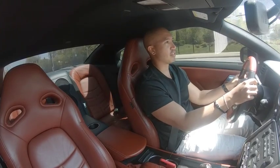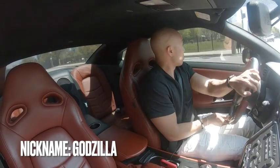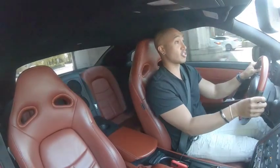Now, the nickname of this car in Japan is called Godzilla. And the reason behind that is because it's known to be a Ferrari or a Lamborghini killer because it's so fast.